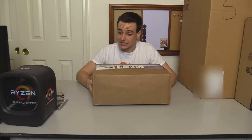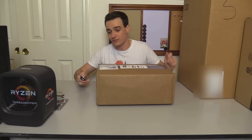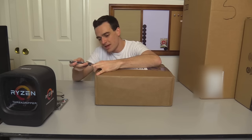Now, moving on to the next box here, we have ourselves one box that I think I know what this is, and oh my god, this thing is a beauty. This thing is pure power. This is probably the best part in the machine right there. So let's slowly slice open this bad boy. Make sure not to ruin any of the merchandise inside.